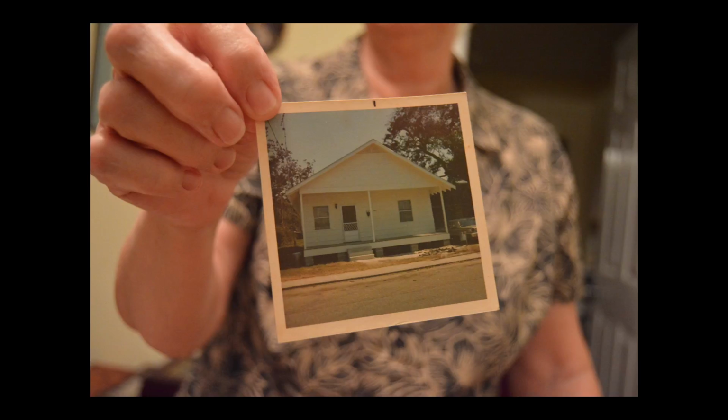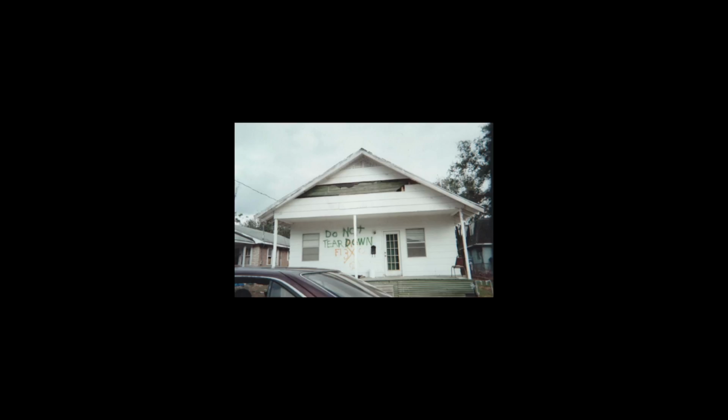This is actually the first one after the storm. You can see where they put the X on the front, where the firemen had to come in and check to see if anybody was here. And each little thing meant something, which I knew, but I forgot. Then the city was going around just tearing houses down for no reason, so we had to put a sign on the front of our house saying do not tear down, or they were just tearing houses down.